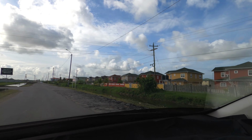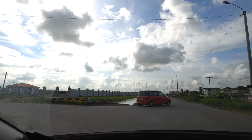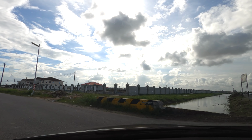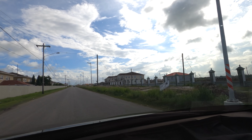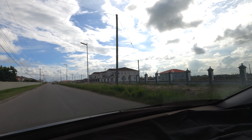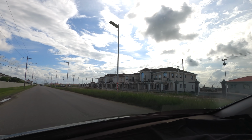Past the back of the houses, and we are entering Windsor Estates. So the houses we just saw on the other side are the houses I brought you guys to show you. But this here is Windsor Estates, also has some nice houses.